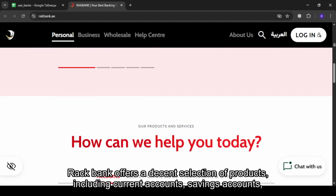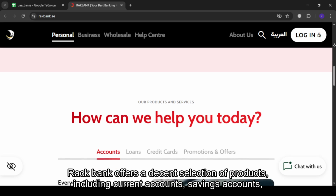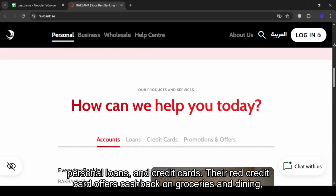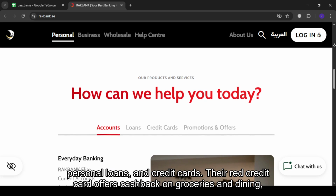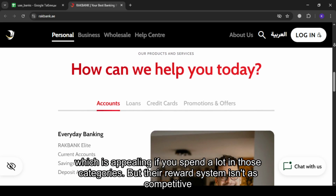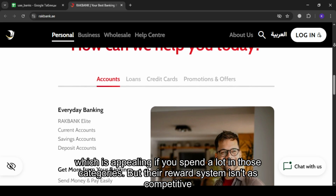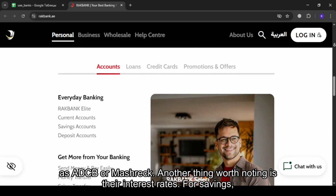RAKBANK offers a decent selection of products, including current accounts, savings accounts, personal loans, and credit cards. Their Red credit card offers cashback on groceries and dining, which is appealing if you spend a lot in those categories. But their reward system isn't as competitive as ADCB or Mashreq.